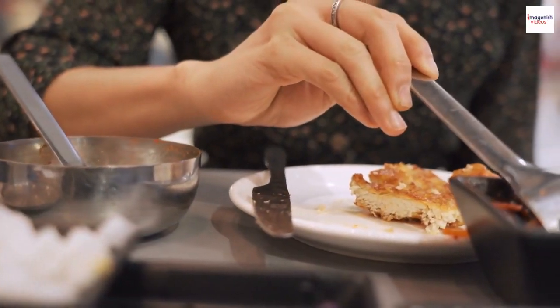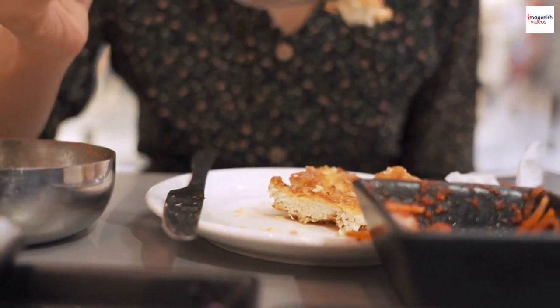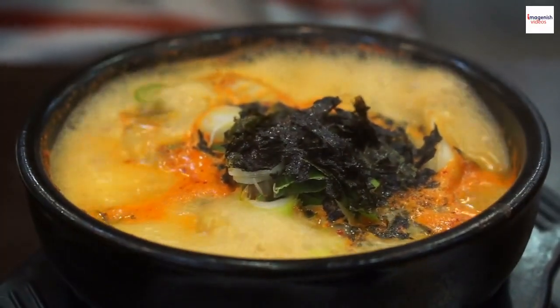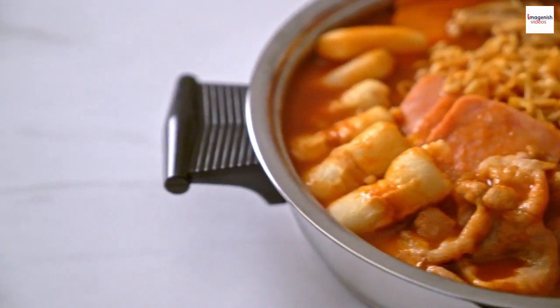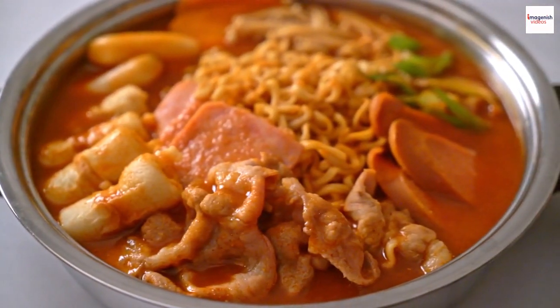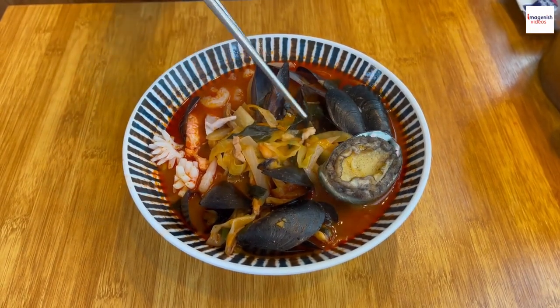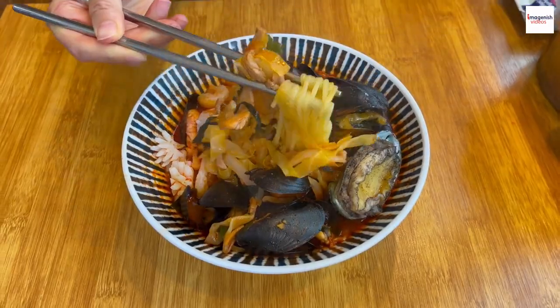Probiotic benefits. Kimchi, a key ingredient in kimchi ramen, is a probiotic-rich food. It's not only delicious but also beneficial for gut health due to its live bacterial cultures. Regional variations. Kimchi ramen can vary widely across Korea's regions. For example, in Busan, you'll find a spicy seafood version, while in Seoul, it often includes a rich beef broth.